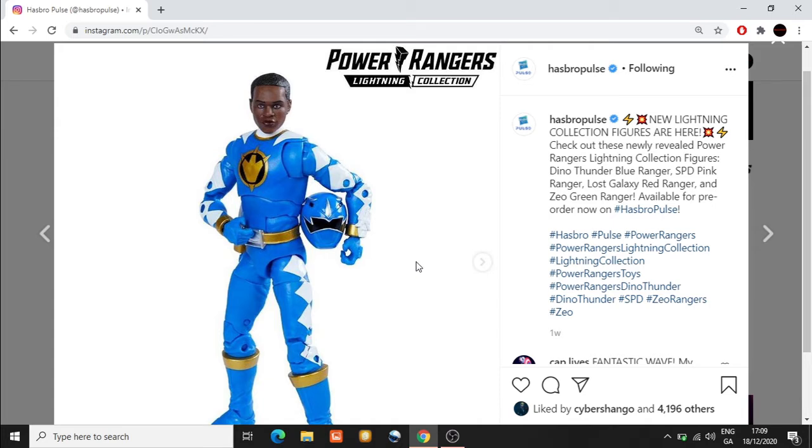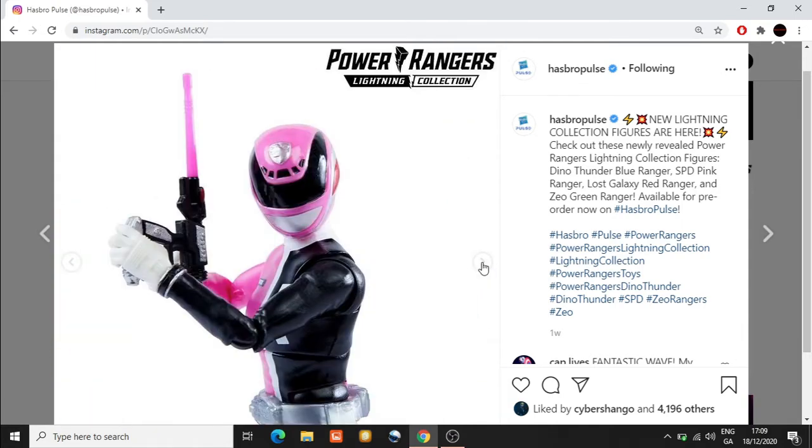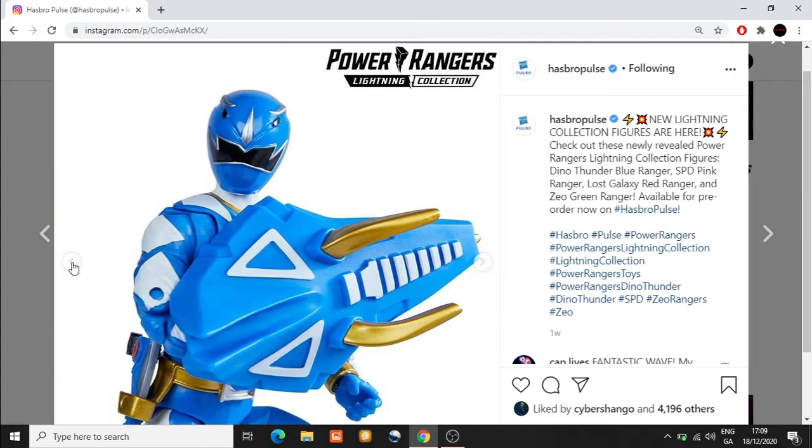Dino Thunder Blue looks absolutely wonderful other than those nitpicks. And I have to say the helmet for the character looks quite good. I love this accessory that's coming with him, particularly the weapon. And I think that is a great idea. It's a fairly decent and sizable chunk of plastic, which I'm very happy to see, because something that a lot of people thought about over the last number of weeks, months, was: are these figures going to come with the accessories? Well, yes, they are. So this is a fantastic look at what we're going to see in the future, hopefully.